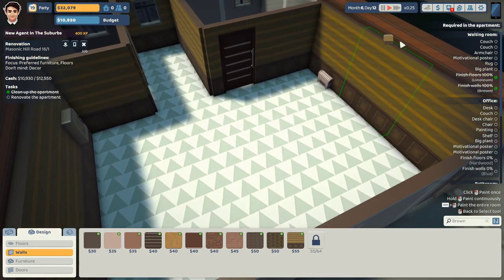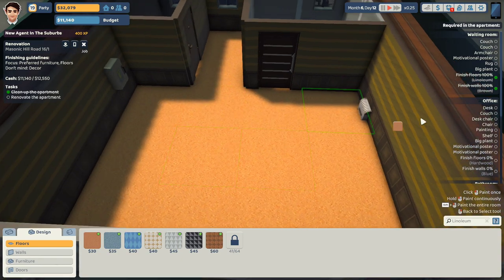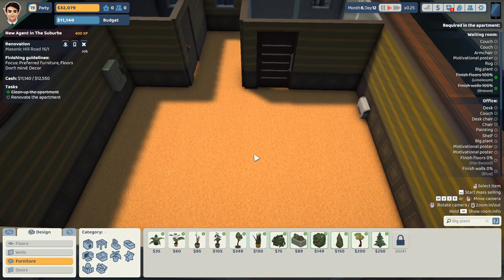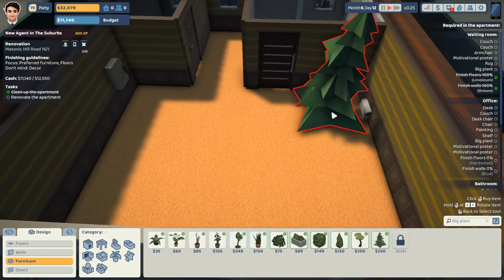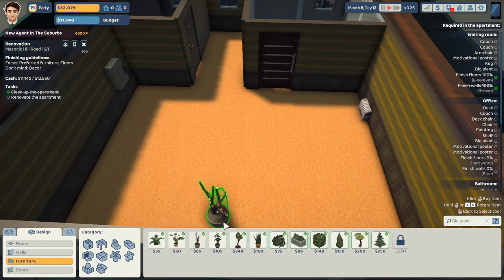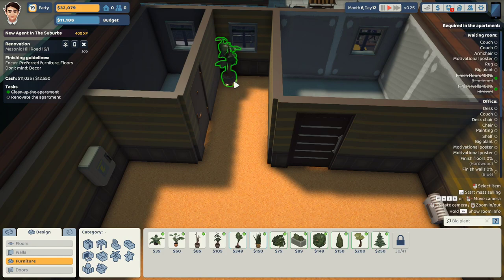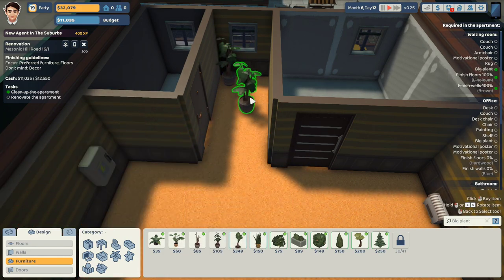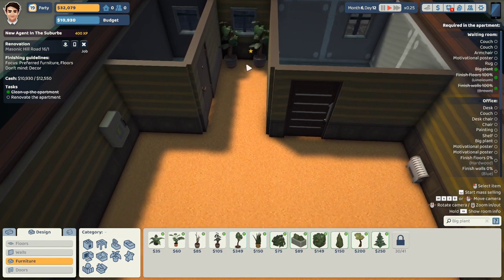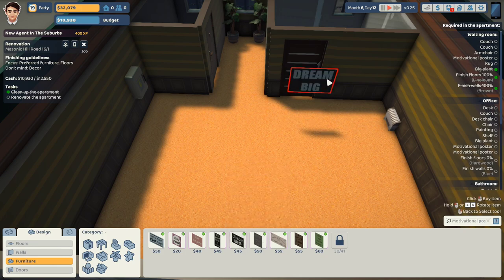I hate those floors. Wait, is there better floors? Those are linoleum. Okay, actually, I like those better, though they're cheaper. I like them a lot better. You want big plants? Like, how big of a plant can you get inside? Those are kind of cute. Actually, kind of like that. Is it this one? Right next to the window. Cute.